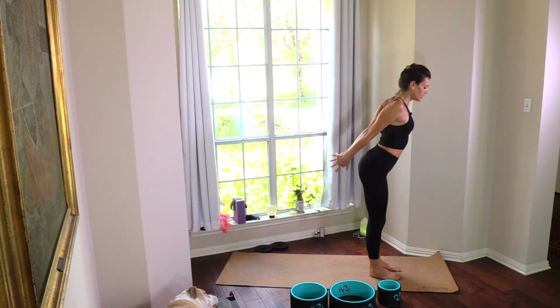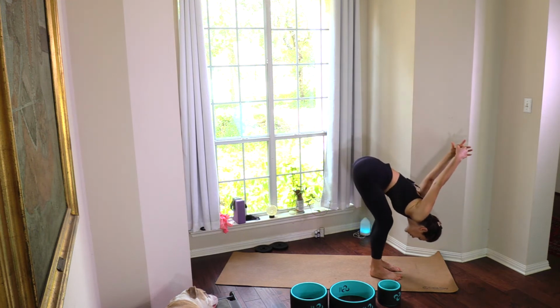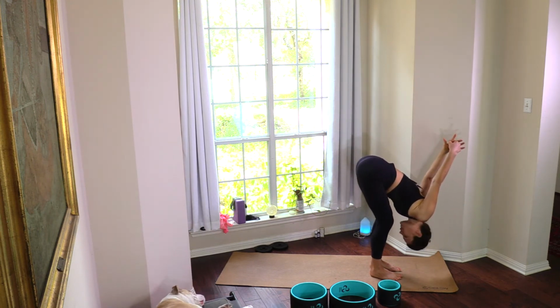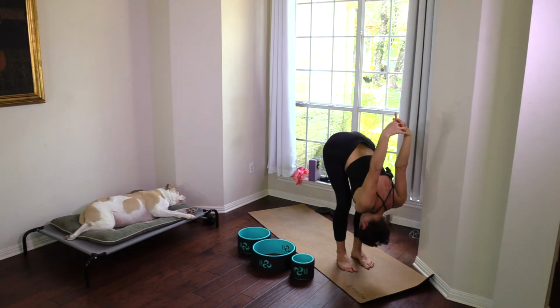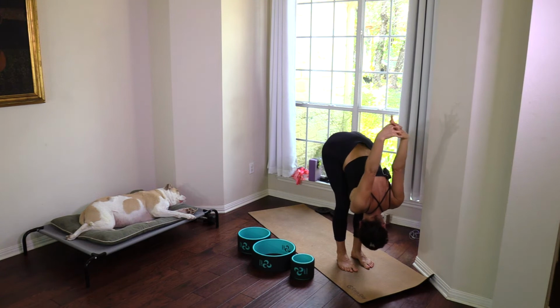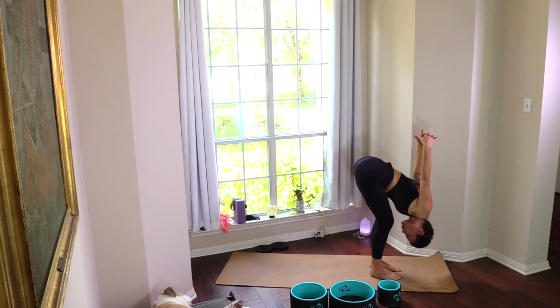Back to center, forward fold. Keep your knees slightly bent. Shake the head, look over to the left and right. Softening the face muscles, relaxing the back of the head, the neck. Allowing everything that you've been holding on to just drop.